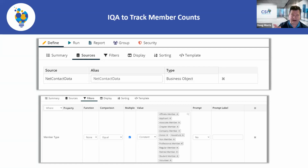And pro tip right there, net contact data or net contact basic. Stop using net contact. It is very, very slow. It will cause all sorts of issues and timeouts. Net contact data is the way to go.